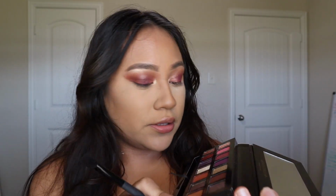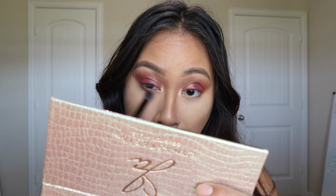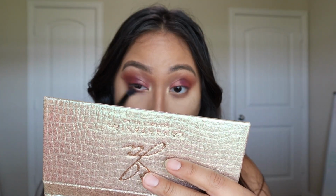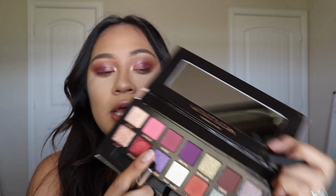All right, so for underneath my eye, I'm gonna start off with Ginger. And then for my outer lower lash line, I'm gonna go in with Edges just to deepen it up a little bit. So I'm actually gonna go in with Supreme, and I'm gonna put that in my lower lash line too. There you go.